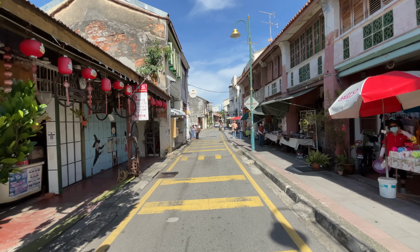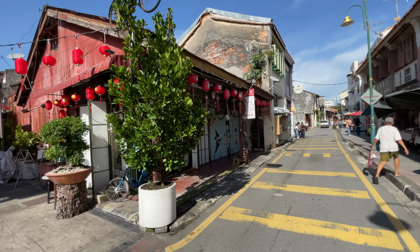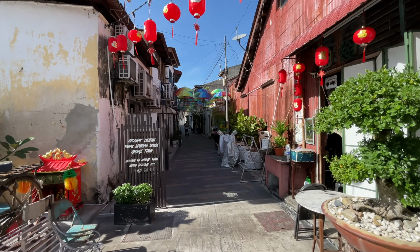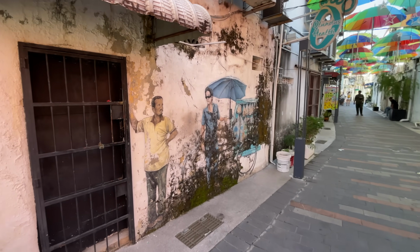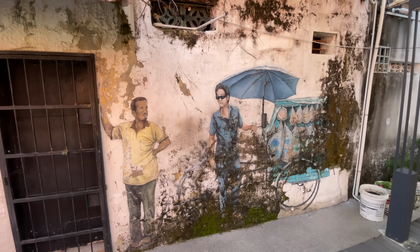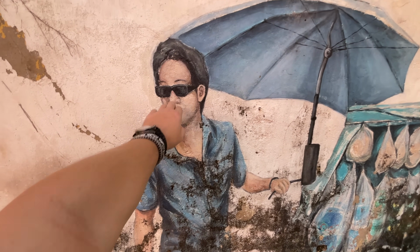Basically everywhere you can find the old buildings, with many Chinese accents, Indian accents and colonial accents here, and this is one of the entrances to the World Heritage Site. You're gonna find so many murals, for example this one over here. This is the wall, it's already very old, and the murals are still in great condition and great quality. Like this one, hand painted.